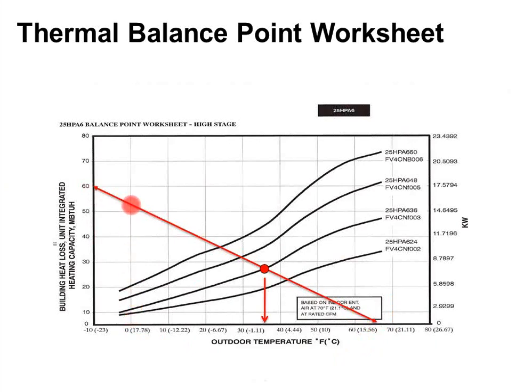At 0 degrees, this guy needs 53,000 BTUs. And I could do another load calc and pretend his outside air temperatures were, say, 50 degrees, and plot that line, and then draw a straight line between the 2 of them, right? So I can just pretend it's in a different climate zone with the same house and do the 2 load calcs to see what that line would look like. Or I can use other software tools to do that. I'll show you some of those in a minute.